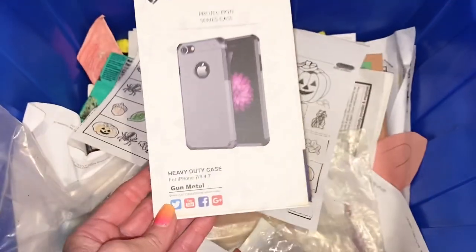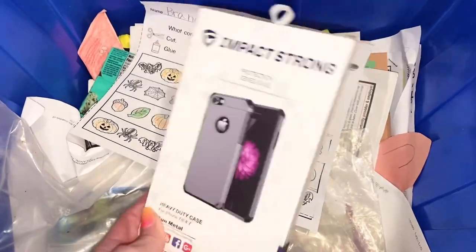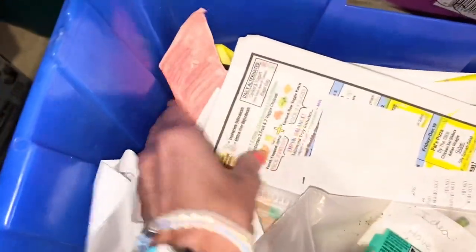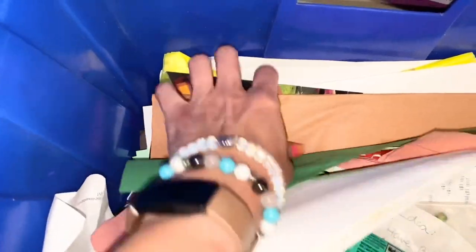We don't even have an iPhone 7 anymore. Like, we can totally recycle that. This I might keep, but the more that I look at this, I mean, come on, the gum. We can totally throw out most of this stuff.